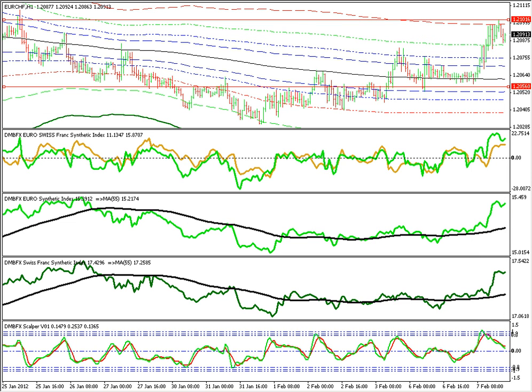Finally, let's have a look at the probability indicator for the Euro CHF, and really no major surprise that the bears are in control at the moment, following this rejection that we saw here and the correction that we're seeing downwards at the moment. That's pretty much it for the market analysis for today.